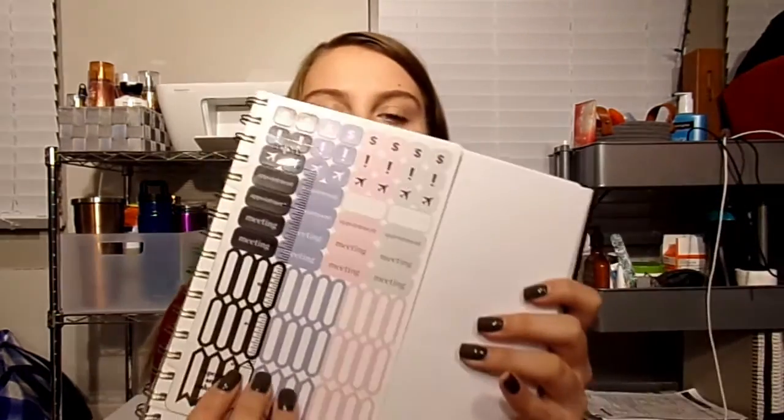And on the inside, it shocked me, it's a light pink. I like it though. It has stickers and a little ruler that pops in and out. And it has a monthly breakdown of every month. And right behind the page of every month, there is a weekly breakdown.